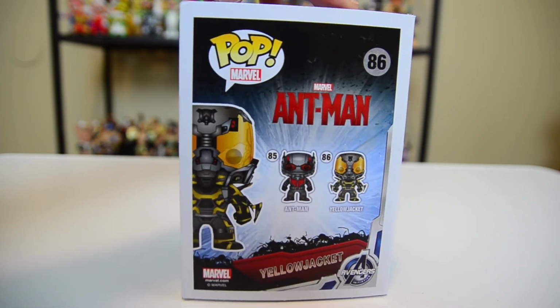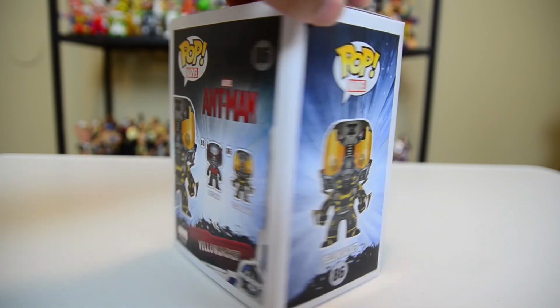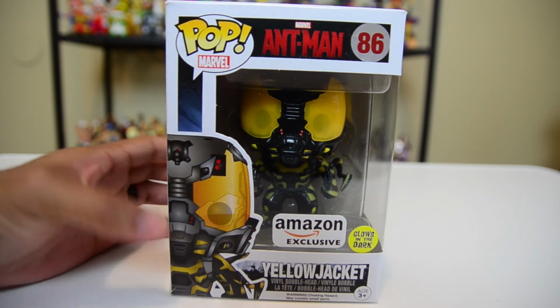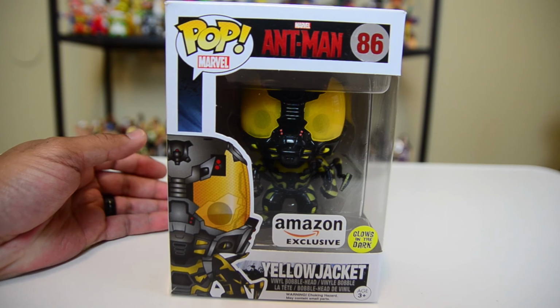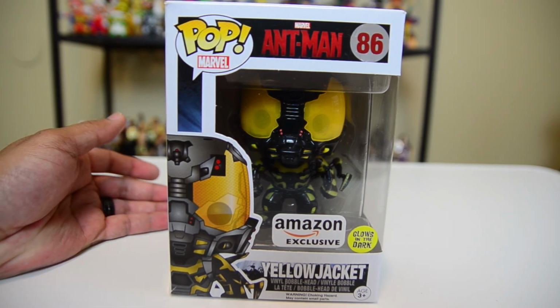And yeah, this also came along with the regular Ant-Man, and I have the Marvel Collector Corps exclusive unmasked Ant-Man, as well as the Blackout Ant-Man that was a Barnes & Noble exclusive at one point. So yeah, it's kind of weird. Not a lot of Pops in this line, but pretty much more than half of them were all exclusive.